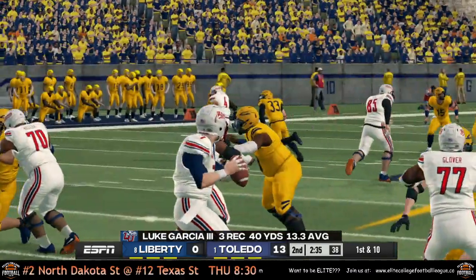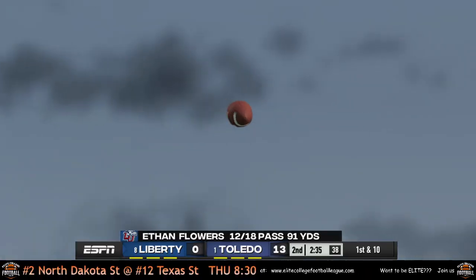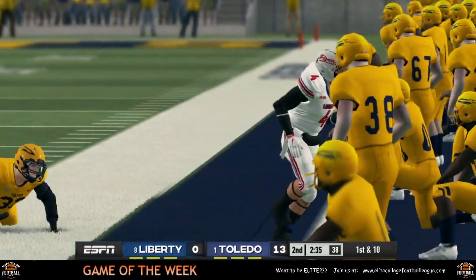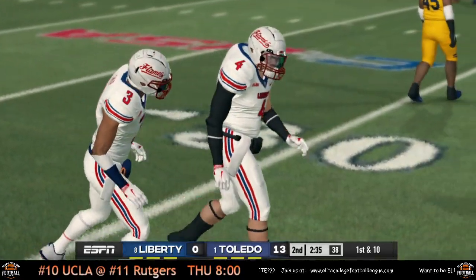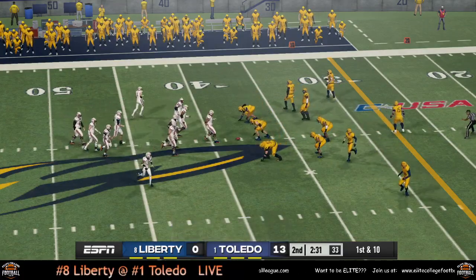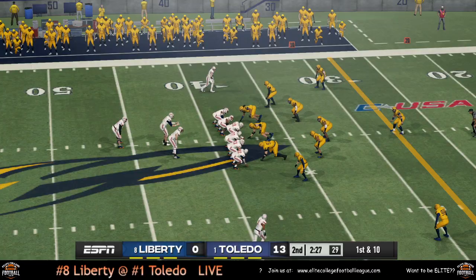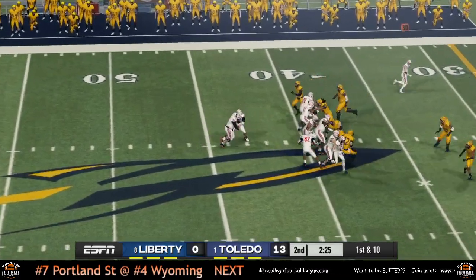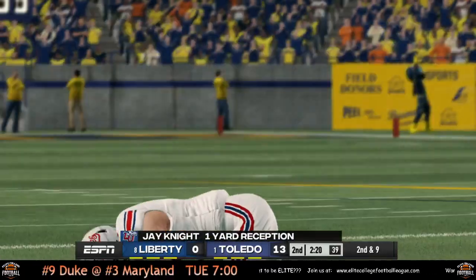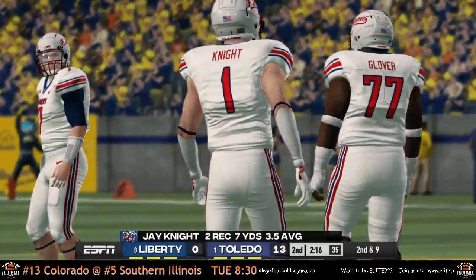It's really difficult to cover somebody this fast. You can't stay with him in one-on-one coverage. And even when you double-team him, he still has the speed to beat you. You just have to hope that the timing is off between him and his quarterback. We've got a first and 10. Ball on the 38. Throws on the run, gets it to the halfback, and he's tackled around the 38-yard line. That brings up second and 9.